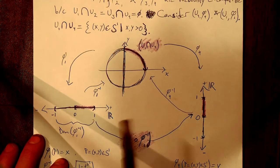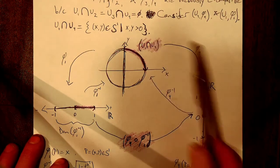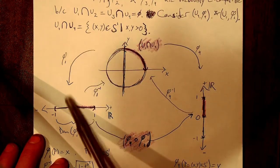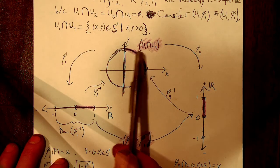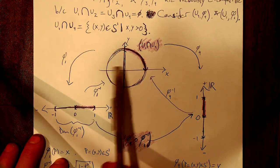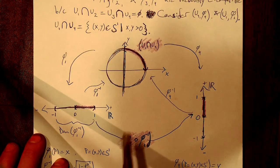So what the heck is going on here? We've got our circle, we've got our open set that we care about, U1, U4, and then we've got our chart maps. We've got phi 4 going over here, phi 1 going over here. I kind of wrote them to respect the fact that they're projections, right? So phi 4 is going to give us the y values when we project this onto the y-axis, which is why I drew it vertically. You don't have to do that. That was just for flavor.